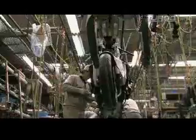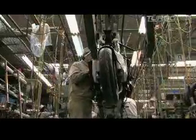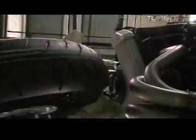Overhead conveyor belts move what look like mechanical skeletons to the final assembly line. In a matter of minutes, they will emerge at the other end, finished motorcycles ready to roar. On this day, 1,200 bikes will be built.